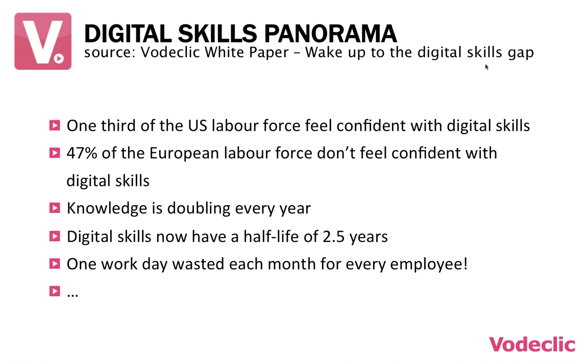I'm a worker. You are a worker. You are in the workforce of your organization. We all feel uncomfortable at one moment, and this moment can be once a week, once a month, but we share even more information in this white paper. It's 5 hours of working that you are losing every month using technology. So feeling uncomfortable using technology is a big issue for any organization, and this webinar is here to make sure that you understand the situation.